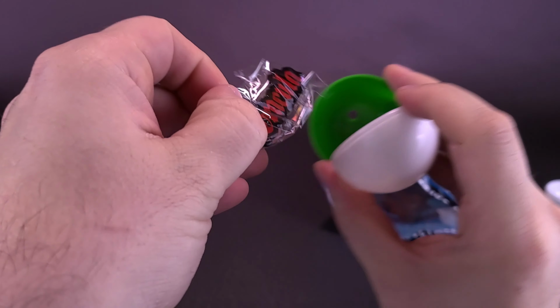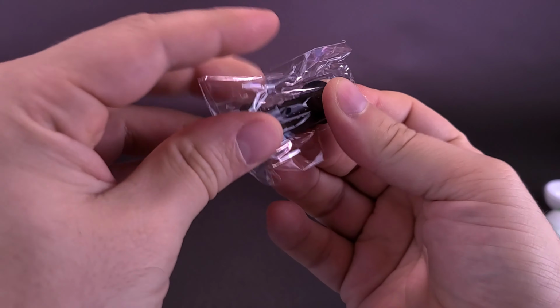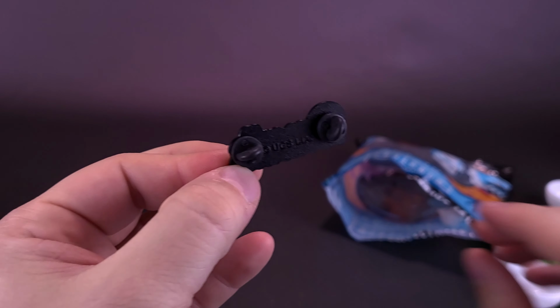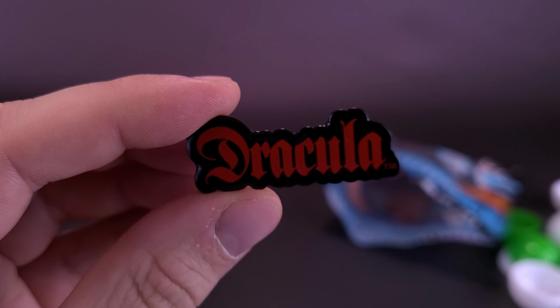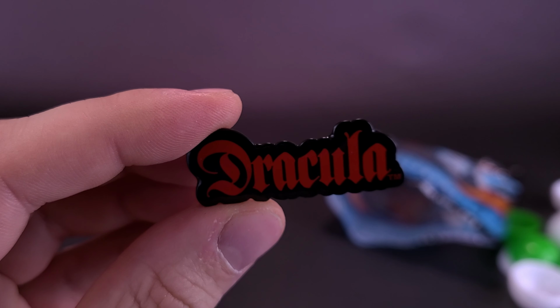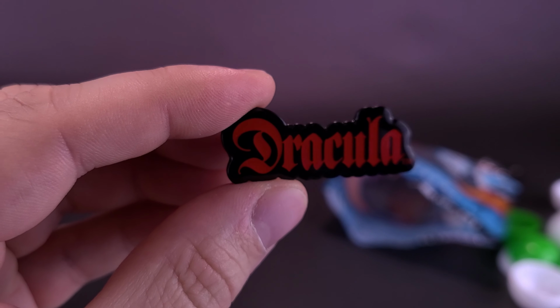And the last thing, one of the cooler things if you ask me, is a Dracula pin. Now, speaking of jean jackets, we were just talking about patches not that long ago. Imagine putting a Dracula pin on your jean jacket. You could put it on like a name tag. Could you imagine if you worked for a retail store and one day you swap your name badge out for one that says Dracula?